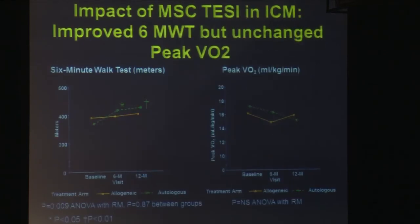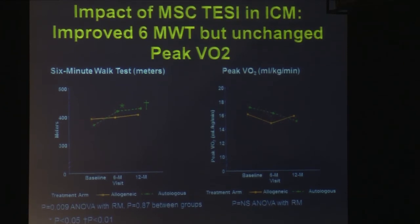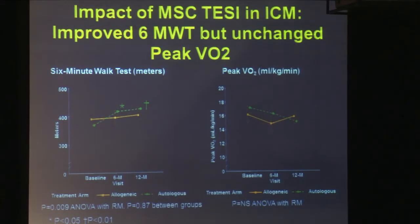Next, I'm going to turn your attention to some markers of patient quality of life and functional capacity. This is, on the left, the 6-minute walk test, and on the right, the peak oxygen consumption. The patients did have an improved 6-minute walk test over the 12-month follow-up period.